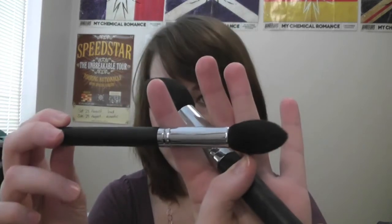They are called the Tapered Face F25 for the large one, and the Tapered Highlighter, which is the F35. And I've been using them exactly as they're meant to be used. So I've used this one obviously for bronzing in the cheekbone and on the temple, and then I've been using the smaller highlighter brush to apply my highlighter. So it's not rocket science, and it's made my life a lot easier, especially in terms of contouring.